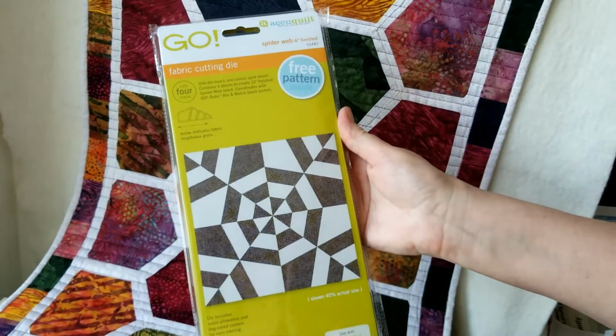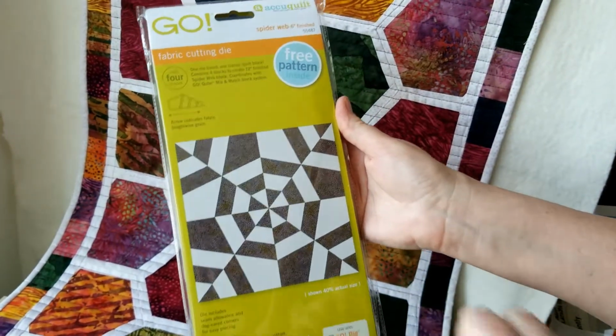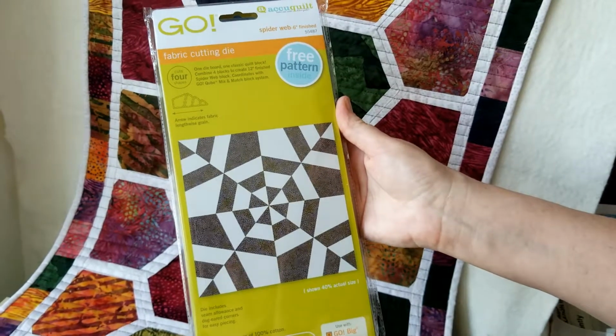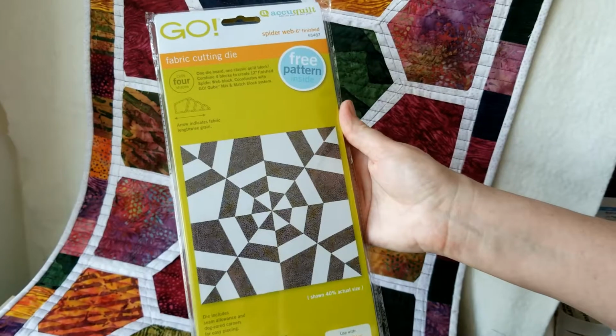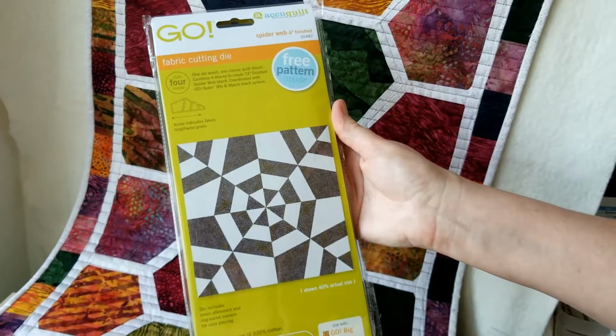Again, I'm looking forward to getting my hands on this die and playing around with the color combinations and coming up with a unique design for you. And if you have not used an AccuQuilt Go cutter, I highly recommend them. It has changed my life. It makes cutting out a quilt so fast and so easy.